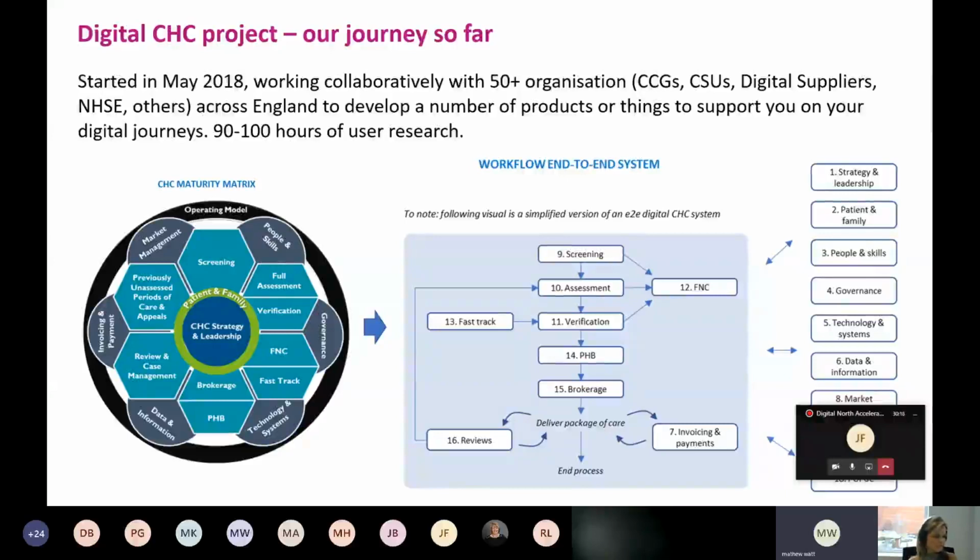The intention was to try and develop a number of things to help organisations with their digital transformation. This involved a whole bunch of research, in essence, just asking you, what is it you want and need from a digital system? And then trying to describe this.